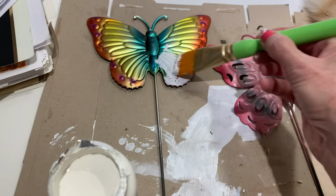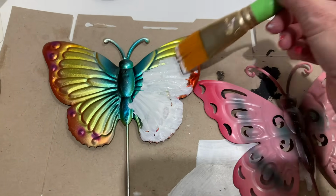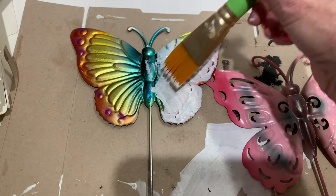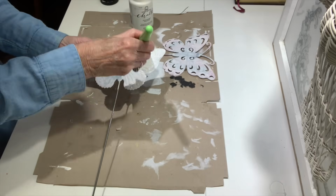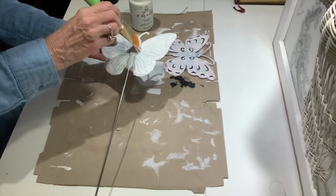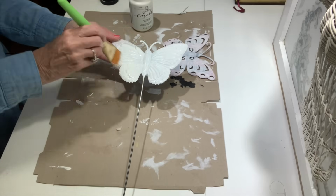I picked out a few of the butterfly and also some of the flower garden stakes. I'm going to show you a few ideas of some things that you can do to make over these. I'm just going to use some supplies that I already have on hand. You can take these outside and you can spray paint these any color that you want. I'm just going over each of mine with a couple of layers of some white chalk paint.